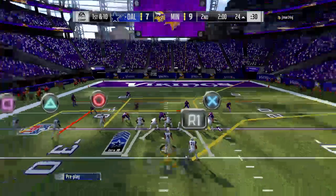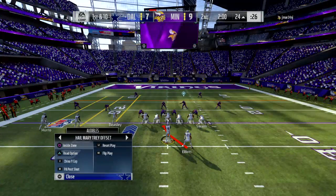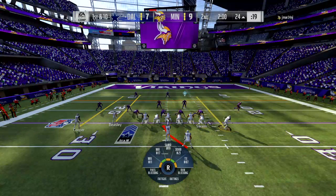We're going to 54. Wide in. There we go. Wide in. 47. Here we go, get out, let's go, get out. Here we go, 47.